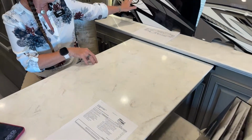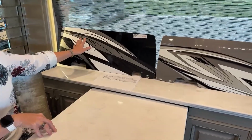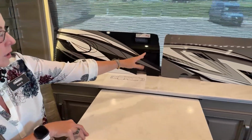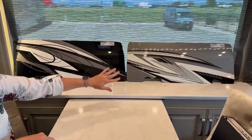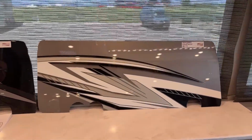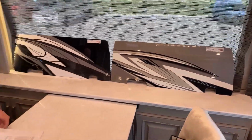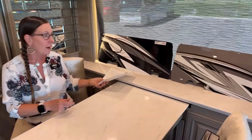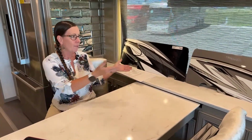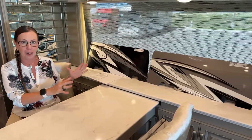I do have what would be the traditional graphics over here available for 2026, and then we're looking at the Courtauld. That is on the exterior of this particular coach. This is more of the modern graphics, or the contemporary graphics, if you will. So there's a lot of choices that you can make when you're ordering your coach. And what's nice about Newmar is not only do you have these two options that you could choose from, there's 8 total standard paint colors.